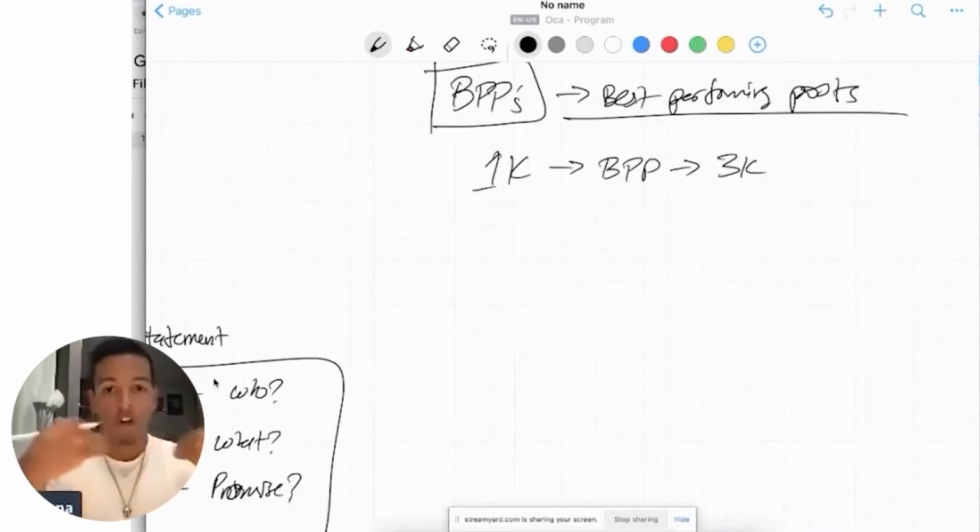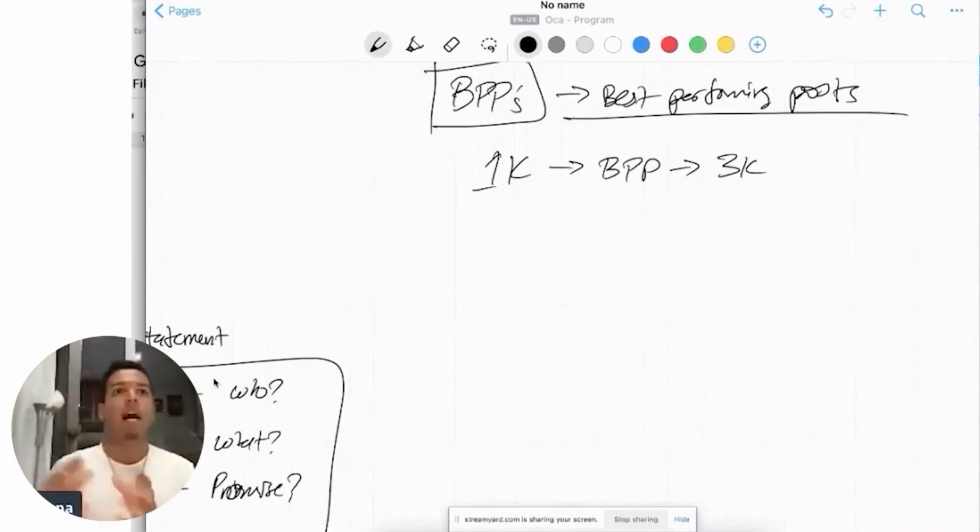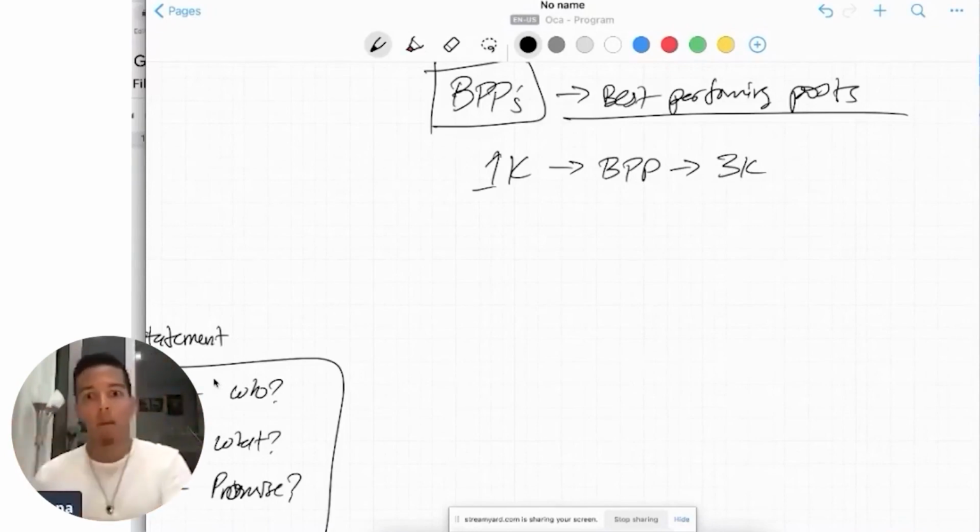What we want to do on our Instagram is obviously model success. That's pretty simple. So the question is, how do we find the BPPs? Which ones do we know are BPPs? And how do we make sure that we are replicating as many BPPs as possible? Because that will help us grow the Instagram account. Basically, we're just reverse engineering and not trying to figure it out from scratch.